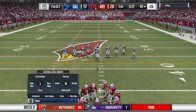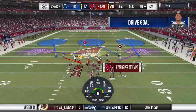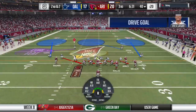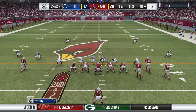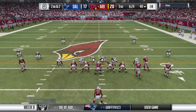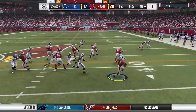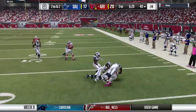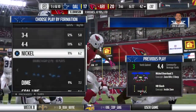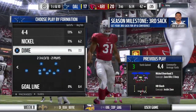Second down now after the pass completion. Let's go. Blue 58. Blue mirror. Here we go. Palmer gives to Johnson. And to the 42-yard line here and brought down there. Only 3 there on the pickup, but that's enough to move the chains.